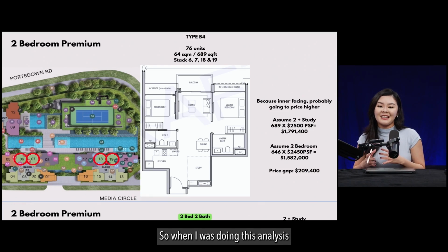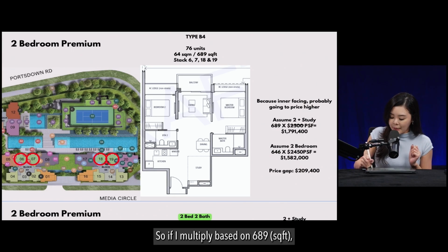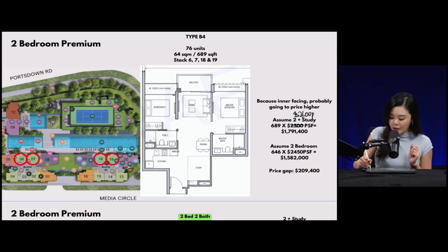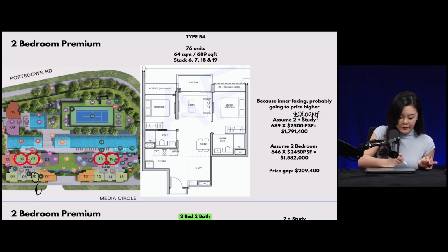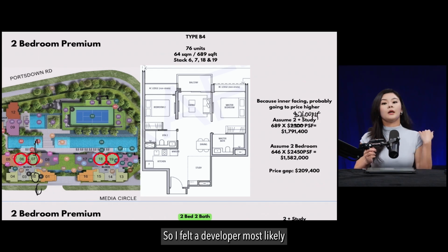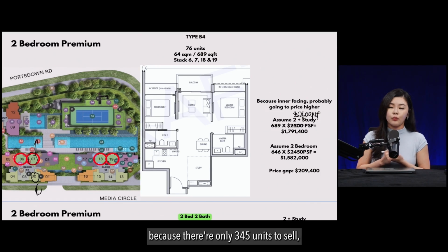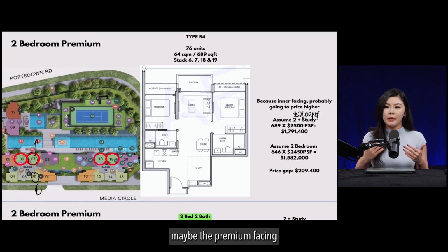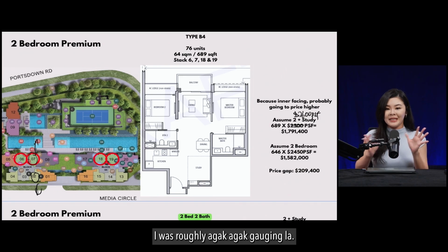So when I was doing this analysis before the price release, I worked out a rough gauge in terms of the prices. If I multiply 689 by 2006, right? Rightfully so lah, because the 2-bed 2-bath is facing here ma. Then the nicer unit, which is the 2 plus study, is facing towards the pool. So I felt a developer most likely would want to price the more premium facing more expensive because there are only 345 units to sell. So I was guessing that maybe the premium facing will be priced much higher, which is about 2,600 per square feet. I was roughly agak-agak gauging lah.